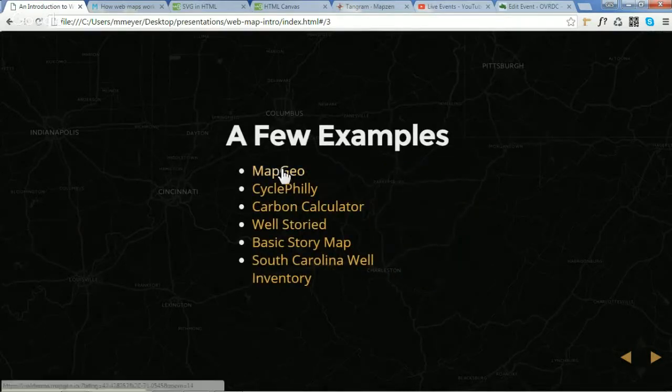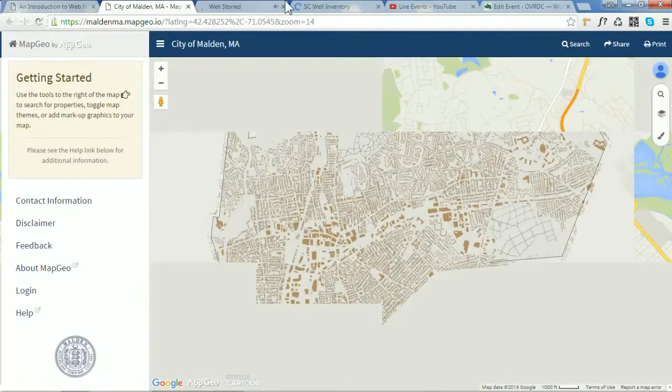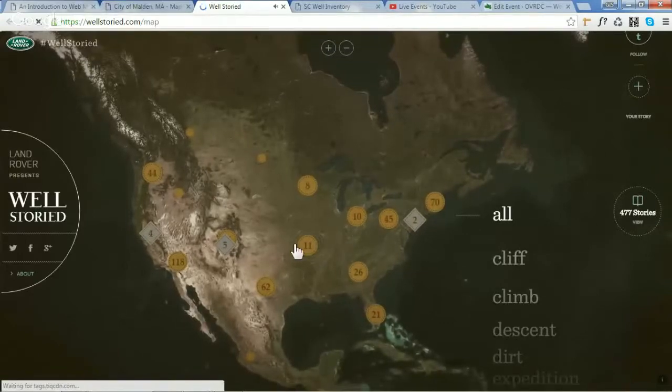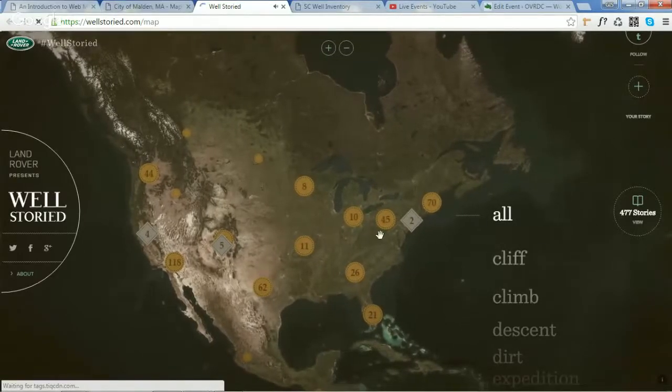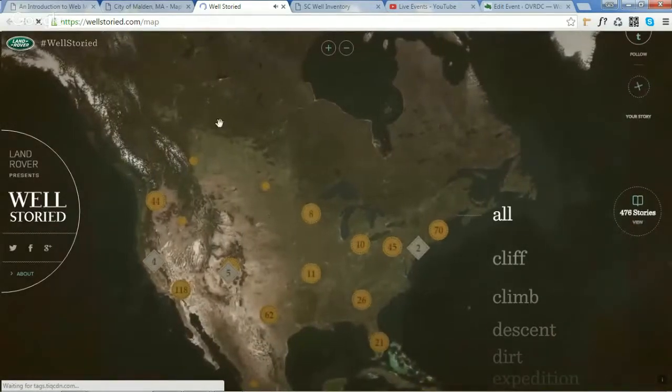Real quick, we'll look at some of these examples of some really cool web maps. I think that's this website here. This is like one of the coolest web maps I think I've ever seen. This is this Land Rover map.